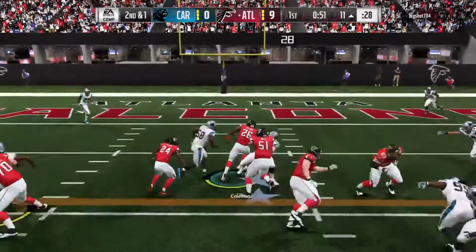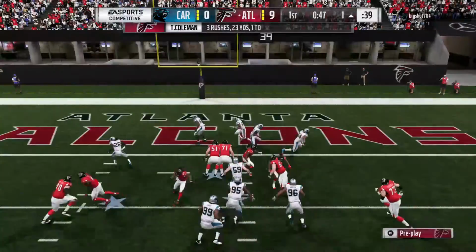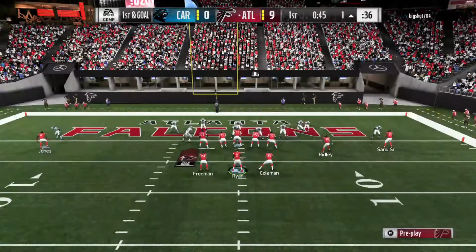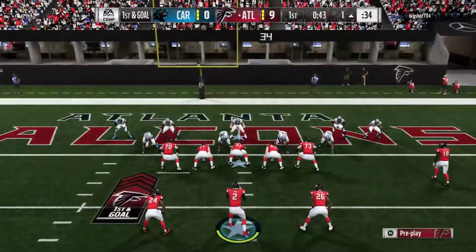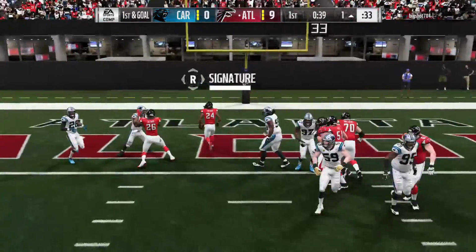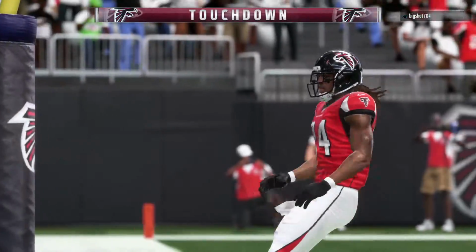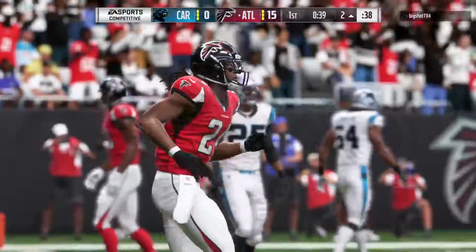They'll run it now out of the gun. And he's brought down. It's a 10-yard gain there, and it sets him up now 1st and goal. At this stage of the game, the run-pass numbers are a little bit out of whack because most of their yardage has come through the air. And he gets in. Touchdown, Atlanta. Devonta Freeman taking it in.